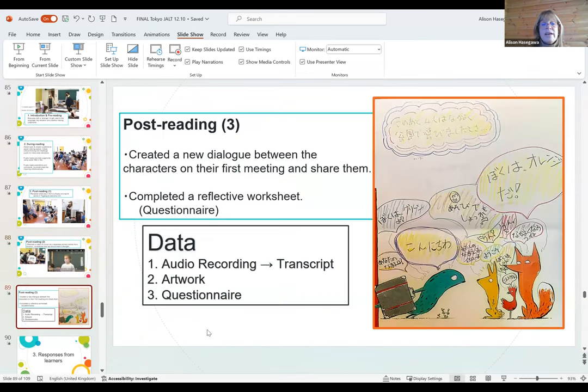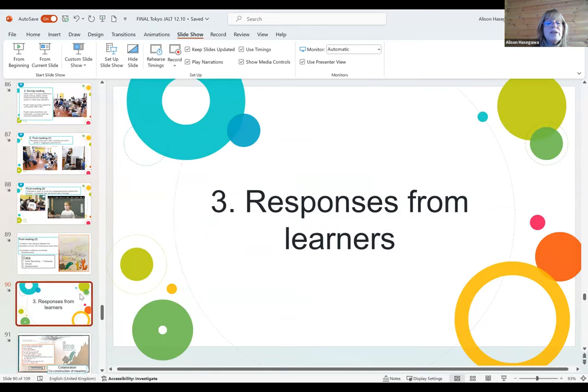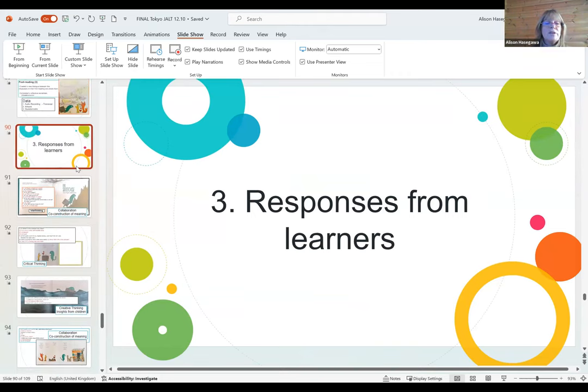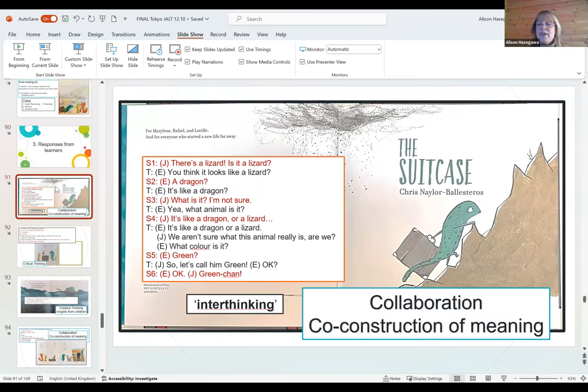So post-reading, I mentioned that I asked them to make a new conversation. And this was the first meeting of the animals. What should they have said to Green on that first meeting rather than just asking what's in your suitcase? Looking at responses from learners, I got a huge amount of materials to look at. One of those was the transcript, which I typed out and could start looking at, for example, how the students were co-constructing meaning together.